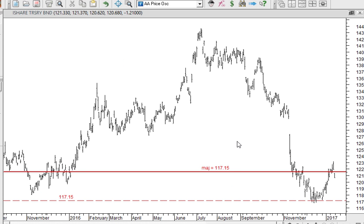Okay, here's the T-bond ETF TLT. Previously the major point of control was at 117.15. It's actually been at that level for years. And what we've seen this week is the major move up. Okay, let me run that by you again. The major has moved up from 117.15 to 121.60. It's done that this week.